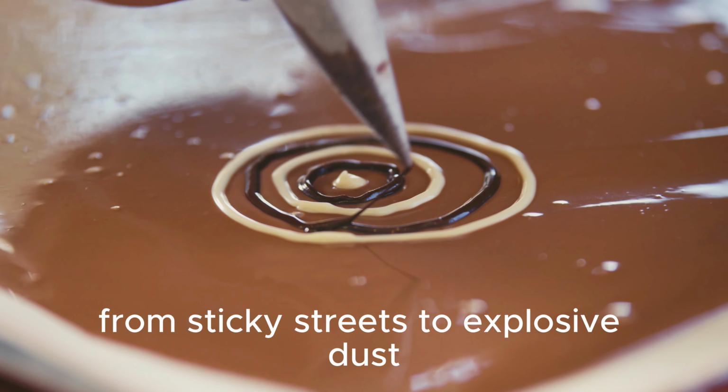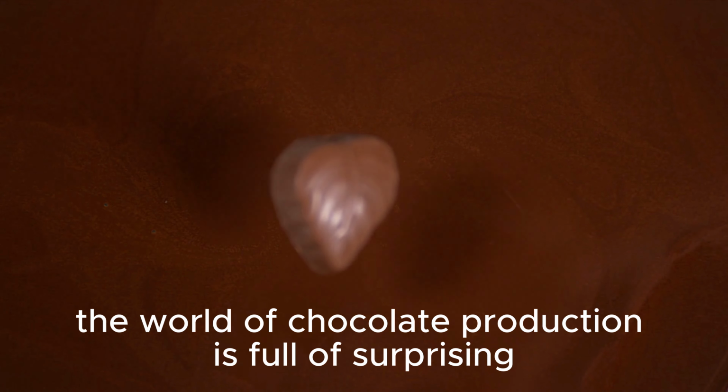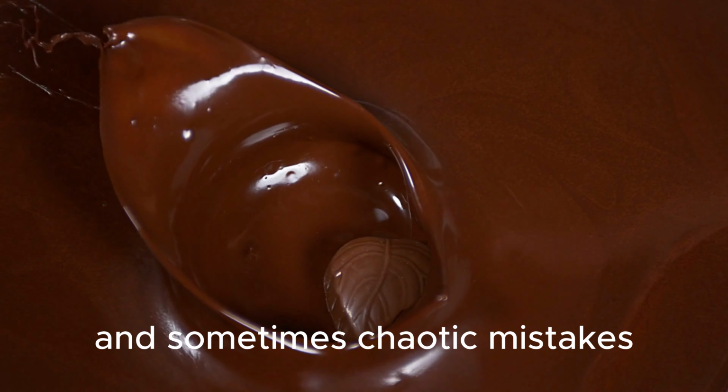From sticky streets to explosive dust, the world of chocolate production is full of surprising and sometimes chaotic mistakes.